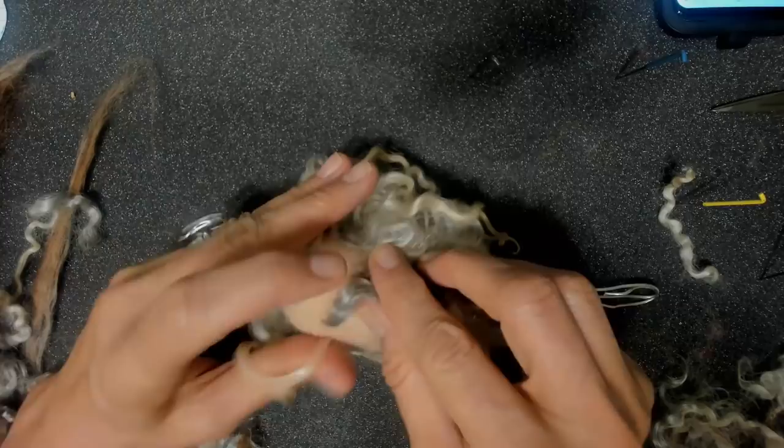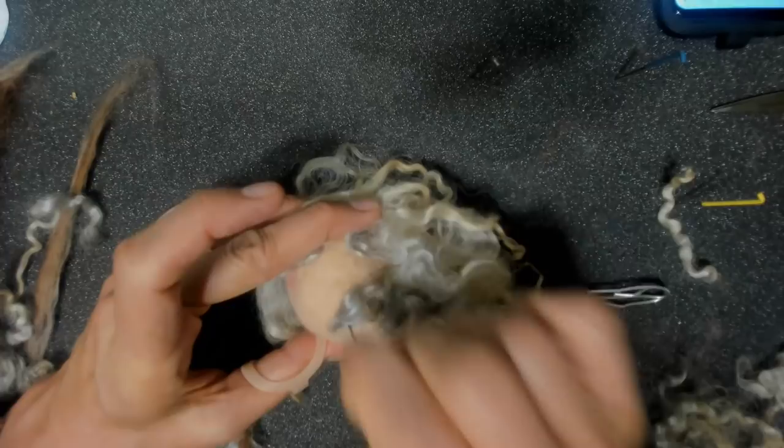So I'm just going to work up this one little side so that you can see what I mean. And we don't have to cover the whole head.